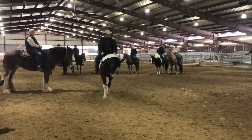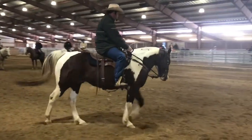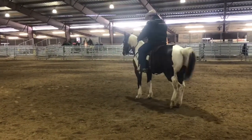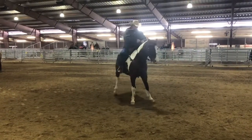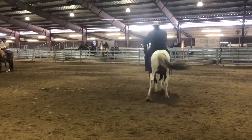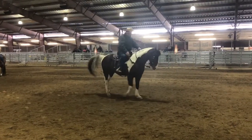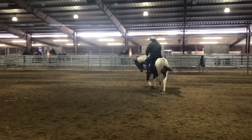So walking forward. Now take my right leg, put it in position 1, and start pushing the shoulder over. Nope. I'm not going to release here. The hind end goes doing all the movement. Nope. Hind end's doing all the movement. There, he finally kind of moved his shoulder a little bit. So I'll put him back on the circle.